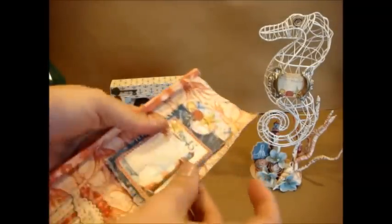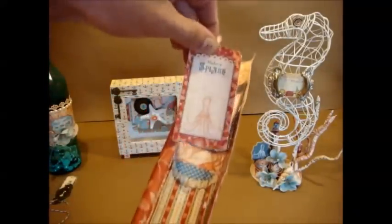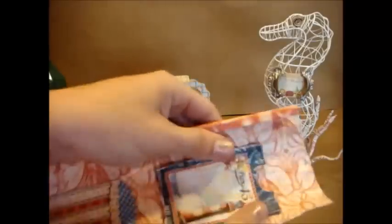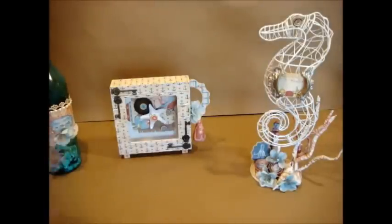So on the inside, for your message in a bottle, I have the little pockets and tags where you can pull out. Those are the beach rolls, of course. And then down here you can write your little message to someone or whatever you want to do. And this just says make a splash. That's just, like I said, from the pockets and tags coordinating sheet that comes with this collection. So that is my message in a bottle, and they just fit back in there and it rolls up and goes back in the bottle. So let me move that out of the way, and we will go on to the seahorse.